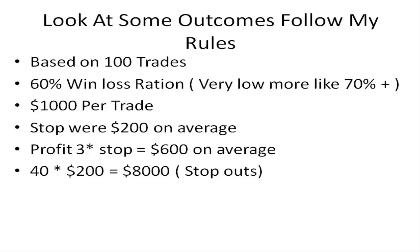Now, remember, let's actually look at the numbers here. 40 stop outs, which is you take 100 trades, 40 of those, which is a 60% win-loss ratio, 40 of those were stop outs, right? Times 200 equals $8,000. So that means they were the stop outs. That means you lost $8,000 over the whole year.